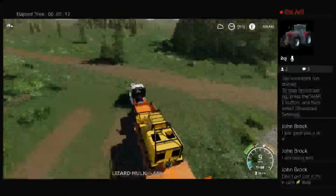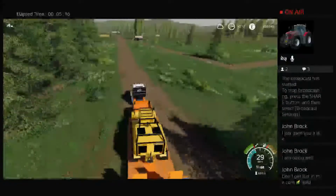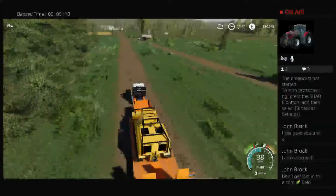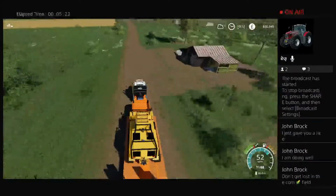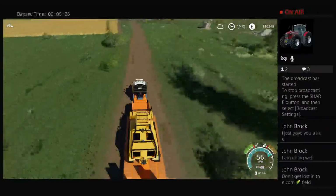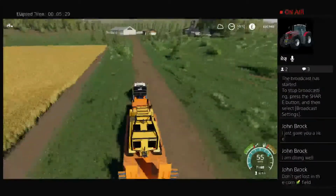Get this back down there. I need to get that tree out of the way of the field because I'm gonna. Dang, that field's ready to go too. Holy mackerel! Amazed how fast stuff came due.